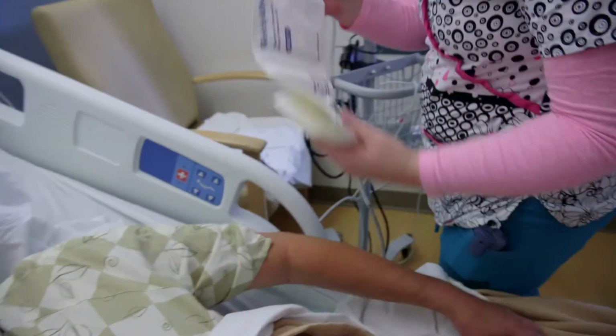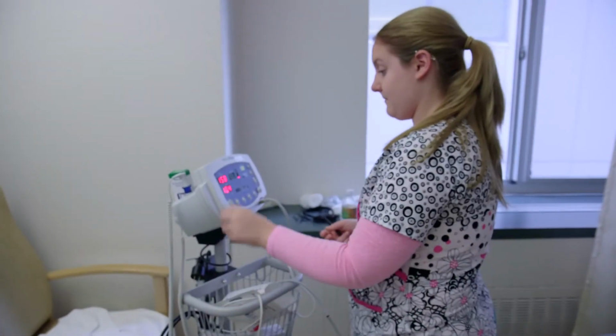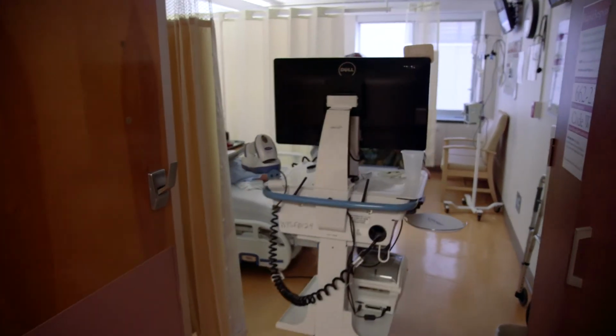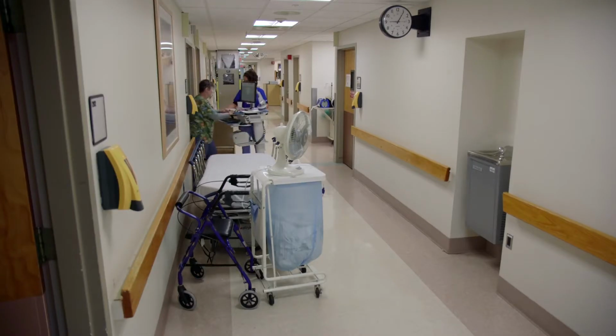We're on an adult medical surgical unit called R2, mostly double occupancy rooms. There are unique challenges caring for two sick patients in one room. You can see how congested the foot of the bed is. Just getting somebody on a stretcher or wheelchair means you have to move all the furniture in and out. It affects everybody that's going in when there's barely enough room that you can move around.